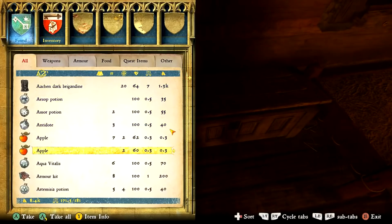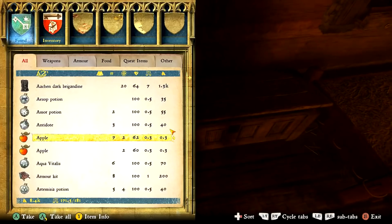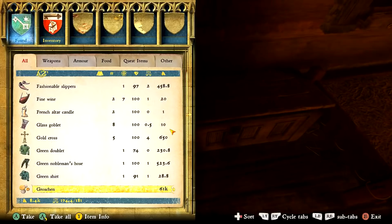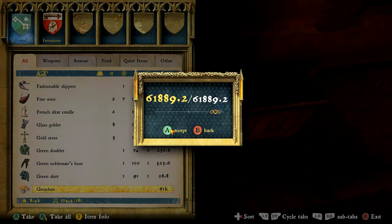Yesterday I had a tweet from Aergistal saying this: at Warhorse Studios, awesome interior design, so can we expect Kingdom Come 2 beta sneak peek next year? At Toby and at Sexy Biscuit. Now I saw the pictures that went along with this tweet, and this has blown my mind.